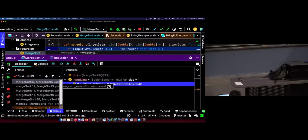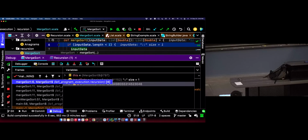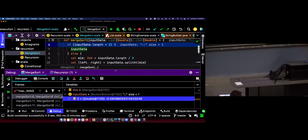At this point, we have quite a few frames on the stack. This recursive call added a lot of frames to the stack. And we can go back and look at them, see what the variables are in every stack frame. Makes the debugger a very useful tool. We can see everything that's happening in the program at any point in time. Very helpful to debug your programs. This time we did hit the base case. So we're just going to return this list that we were given.